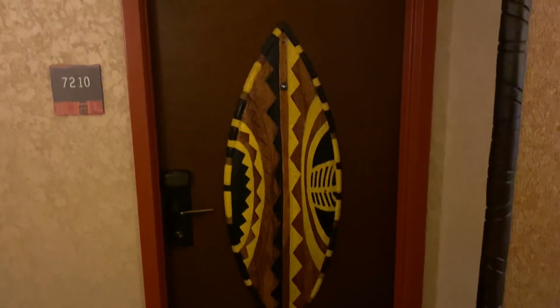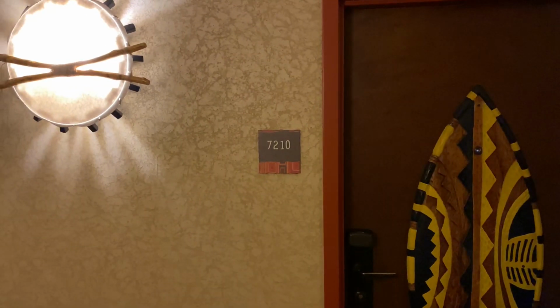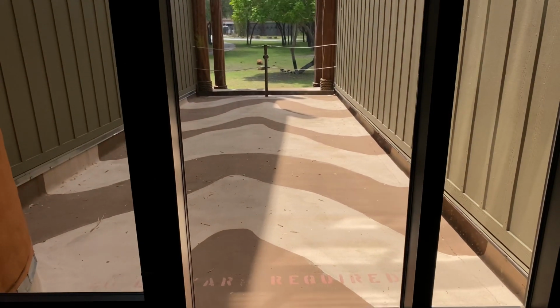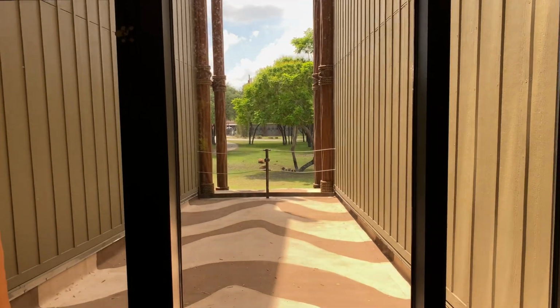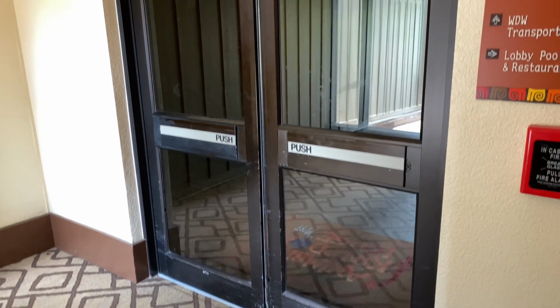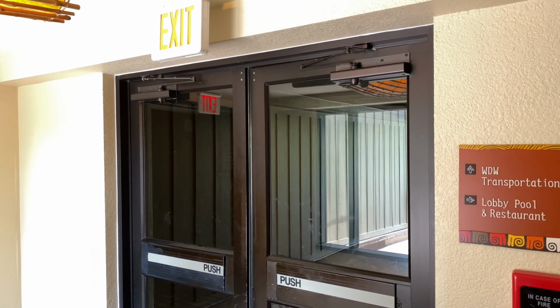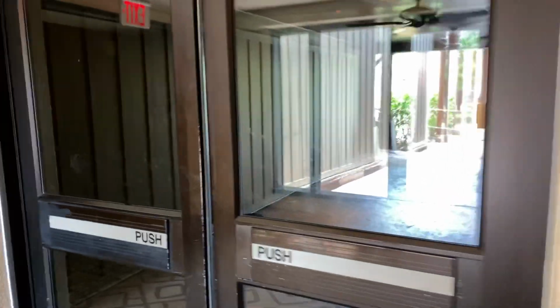Here's a look at the room door entry with the African themed shield, and just over to the left-hand side is the room number plaque. And if you look just through these windows, you can see the Sunset Savannah. Just on the opposite side of the Sunset Savannah are these double doors that take you out to the Walt Disney World bus transportation. Let's go take a look at that.